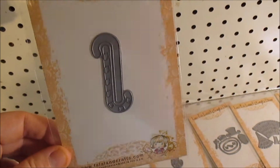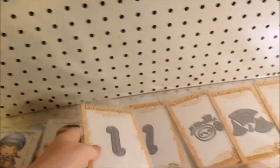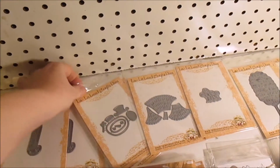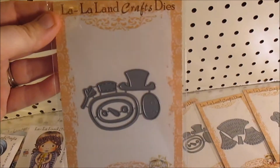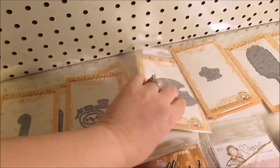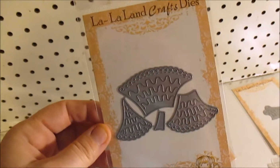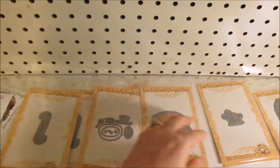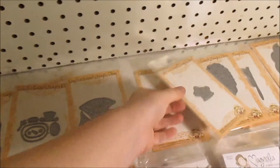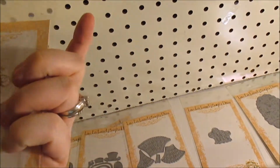And got some dies in. This one's the candy cane. This one is the Build a Snowman. This one is the Build a Christmas Tree. And then this one is the Whimsical Flower Bunch.